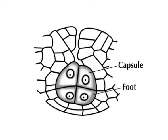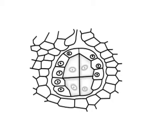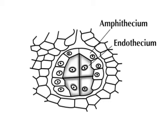The 4 cells of the uppermost tier, which are destined to form the capsule, divide by periclinal walls. This separates a central group of 4 cells from the surrounding peripheral ones. The former constitutes the endothecium and the latter the amphithecium. From the entire endothecium originates the sterile columella. The corresponding tissue in the liverworts forms the archisporium.